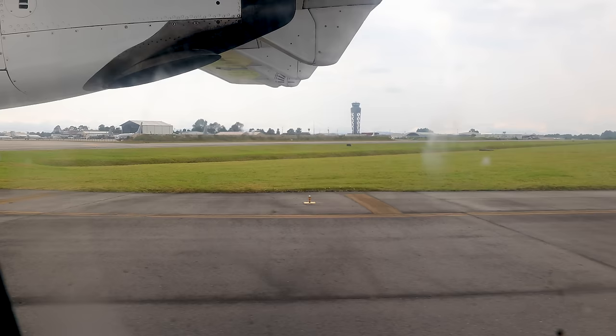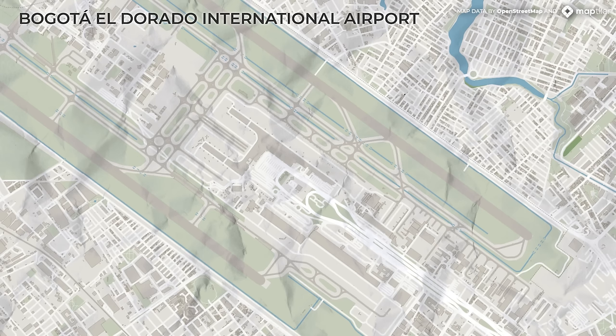At El Dorado International Airport, the airline uses the small terminal south of the big main terminal, which is called the Puente Aéreo, meaning airlift or airbridge.